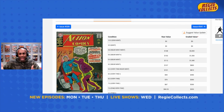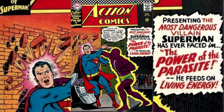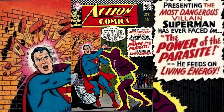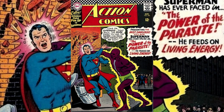Again, 5.0 at $150. And if the rumors prove to be untrue, there could be a reduction in that value. Another reason why I wanted to create a little bit of cushion there. So again, just some notes of caution for you. But if you happen to have Action Comics issue number 340 in your collection, this is potentially the type of book that you actually want to send in to be graded, because you're enhancing the value of your collection.